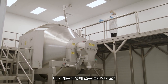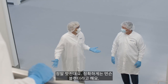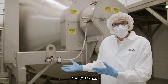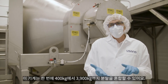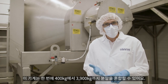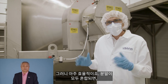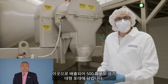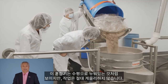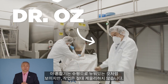What does this machine do? You found the blender. I love this machine. Okay, so this is a Munson blender. It's a horizontal blender. It does between 400 and 3,900 kilograms in a batch, so it's super versatile. Once the powder's all been blended, it comes out here and it goes into a 500-pound super sack, and then it gets taken upstairs. That blender may be horizontal, but it's not laying down on the job.